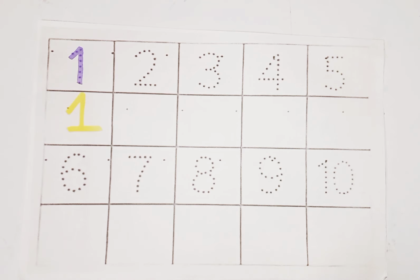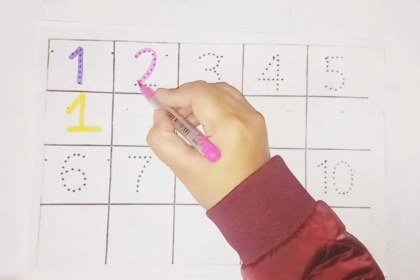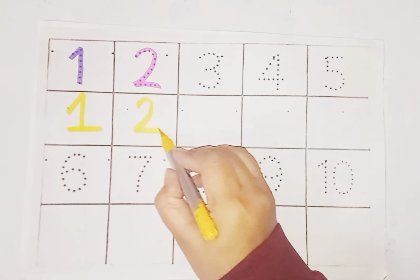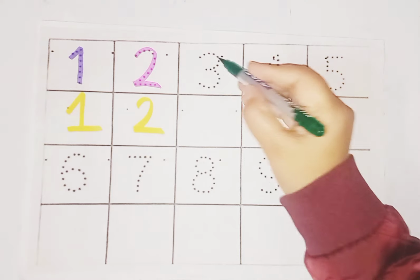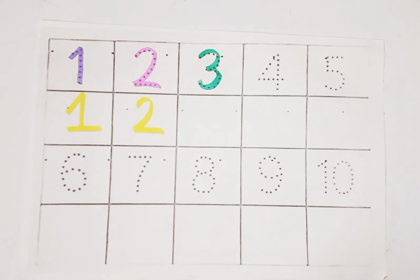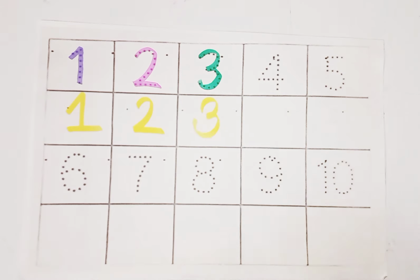Next is number 2. Pink color. Number 2. And 2 number is like this. Green color. Number 3. This is number 3. And 3 number is like this.